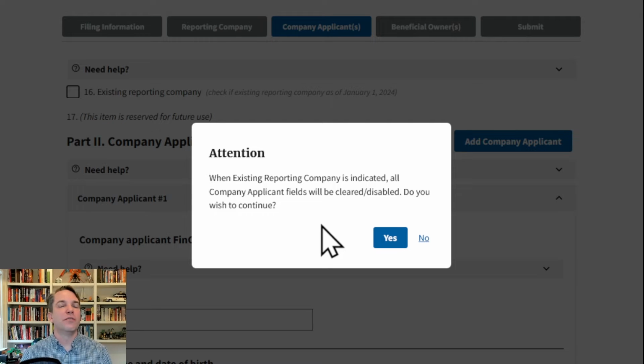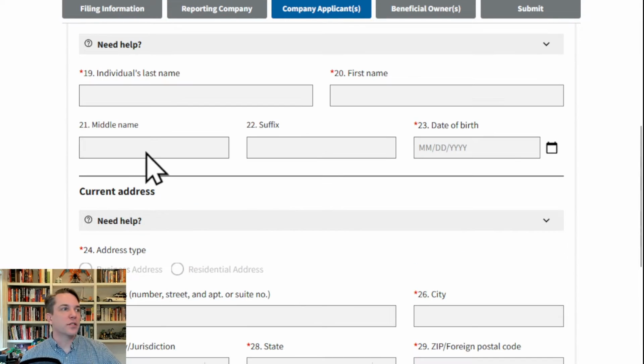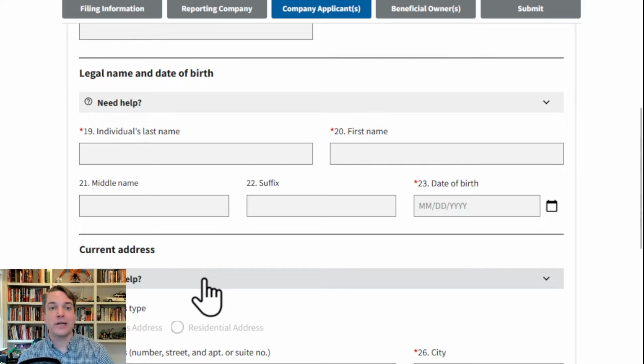We have figured out all of those prior existing entities. So we know which ones those are. When you tick that box, it's going to blank out, so we cannot report who the company applicants are. Remember, these are going to be two people, somebody who actually files the documents with the state office or the tribe to form the entity, and somebody who directs it. Now, there's more information to that. Basically, advisors or people who are helping to create the entity, this is where we'll have their information.